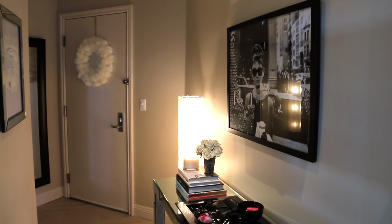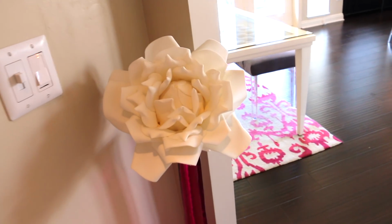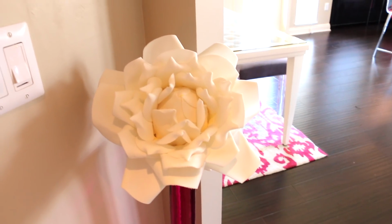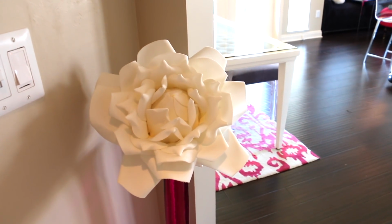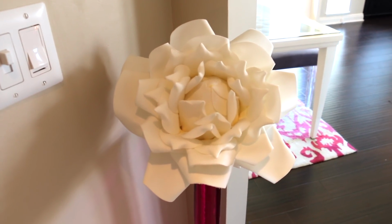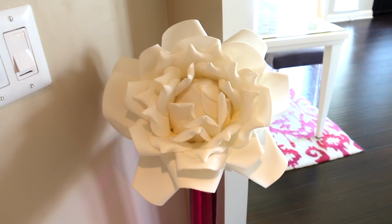Let's move into the living room. Coming out of the entryway, I have this big giant white flower, which is from Z Gallerie. And I used to work at Z Gallerie when I graduated from college and had a brand new big girl apartment and no furniture. So a lot of my decor is from there. And I leave this flower out from about January to fall.